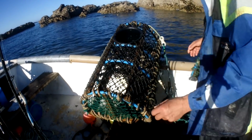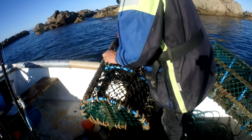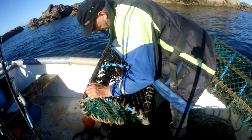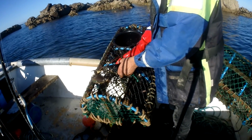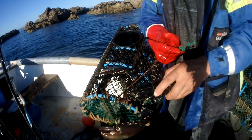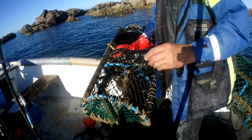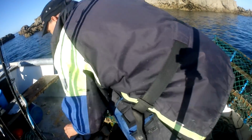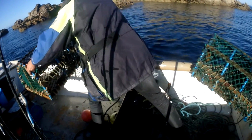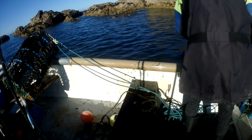Right, so, first pot. Fairly sure this one's size, but it does have big old claws, so that can be deceiving sometimes. Yes, that's easily oversized. One nice one. One more. Right, this pot needs to be rated. That's actually the pot that had that rancid old bit of tongue in it.